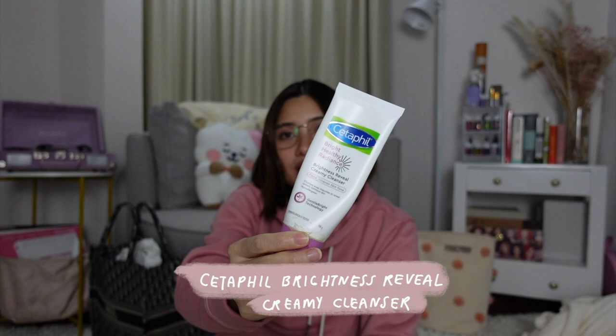Next is facial wash, and I have been using this Brightness Reveal Creamy Cleanser from Cetaphil. Kita nyo naman, ang nipis na niya. I just like their Gentle Bright technology, especially now that I'm pregnant. I go for something more natural, more gentle sa face ko. This one washes away the dullness and impurities of your face. This one is hypoallergenic, fragrance-free, and it has a gentle formula. And I actually have their full line of Bright Healthy Radiance, and I also use all of them.